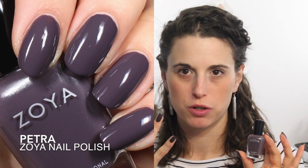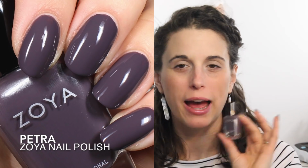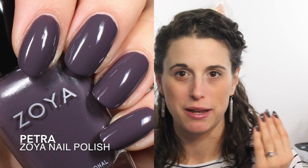I love this polish. I put it on and immediately wrote down in my little notebook that this one is going to be added to my favorite Zoya's video whenever I refilm that video because I'm obsessed. It's gorgeous. It's like gray and purple and brown and all of these colors at once, and it is such a fabulous polish and so perfect for January, so perfect for February. This is a great winter neutral, and it's like a neutral, but it's interesting. It's got some depth to it. It's not a typical standard gray. I think this one is absolutely stunning, and that's Zoya's Petra.